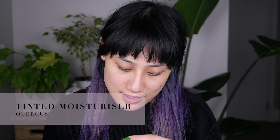Then I'm gonna try the tinted moisturizer sample that they provided, and this is the shade Quiricus. I don't know what that is. Comes with a seal, which is really nice to know that it's being packaged well. I think I'm just gonna dot it onto my face and then just blend it out with a brush. It looks like actually it's a pretty good match.